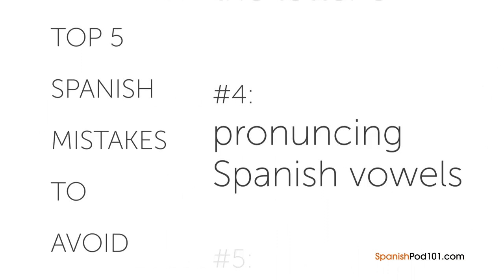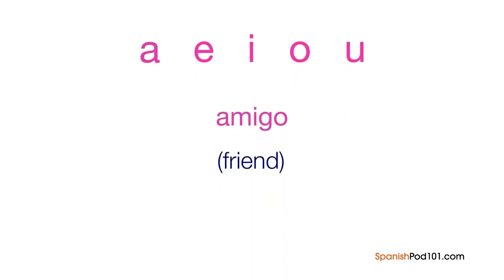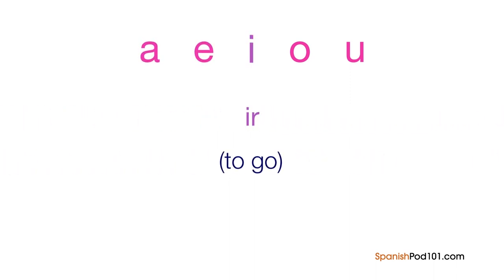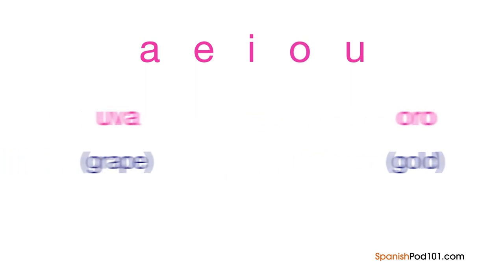Number 4. Pronouncing Spanish vowels. When pronouncing vowels in Spanish, many speakers tend to stretch out the vowels for too long. Spanish vowels should be pronounced short and simple. Listen to Alex. A, E, I, O, U. Now listen to Alex pronounce these vowels in a few words. Pay close attention to the duration of the vowel in each word. Amigo, enero, ir, oro, uva.